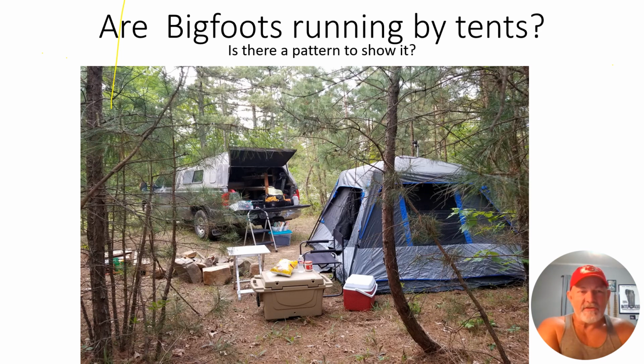We'll just call this the Kiamichi Ridge, and you're going to need to get used to it because I've got several more presentations of happenings on that ridge south of Honobia, Oklahoma. In a previous YouTube video, I explained the ridge pretty thoroughly, the locations of the campsite, the base camp, and all that. So we'll touch base on some of that here.